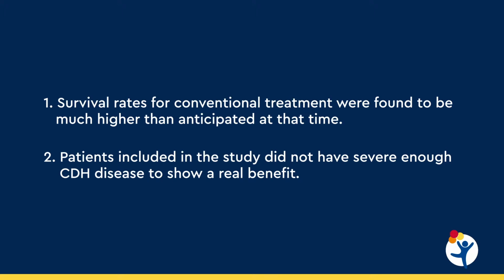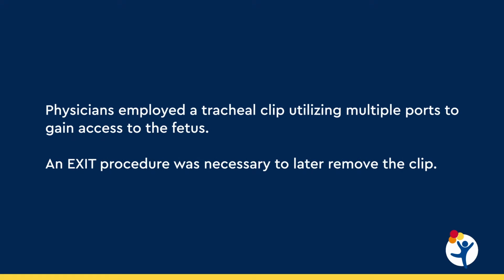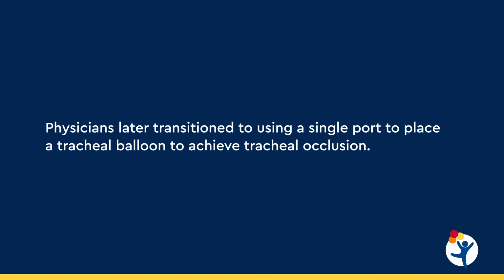show a real benefit. These investigators first utilized a tracheal clip utilizing multiple ports to gain access to the fetus, and this required an exit procedure for subsequent removal of the clip. They then transitioned to using a single port for placement of a tracheal balloon to achieve tracheal occlusion.